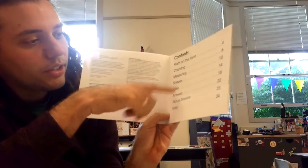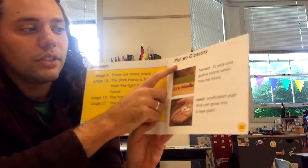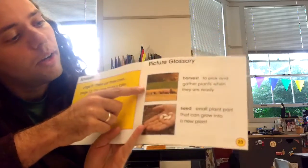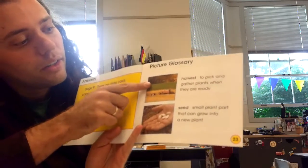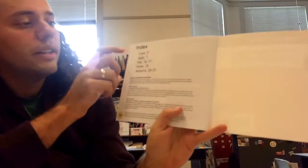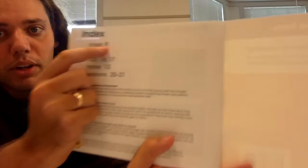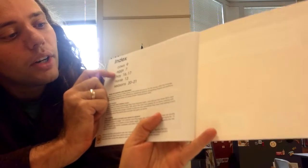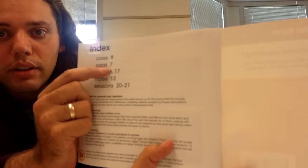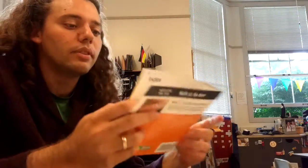I want to show you these last two really quickly before we read the book. We've got a picture glossary that helps us know about what's happening in the book through these pictures. And we've got an index that tells us if we're curious about cows, we can go to page number 9. If we're curious about eggs, we can go to page number 7. That's a fun thing that some books have, and I'm glad this one does. Let's get started reading it, though.